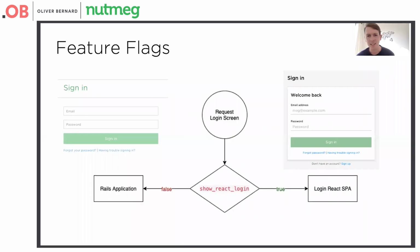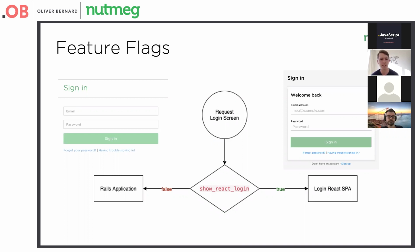As you can see in this example, as part of our iterative migration, we use a feature flag approach to identify whether we should show the new React login screen, which is pictured on the right, or use the existing login screen as seen on the left. Once this feature flag is toggled on, the old Rails login screen is now inactive for the foreseeable future, deprecating its use going forward.